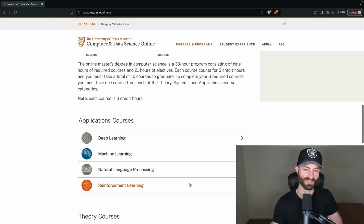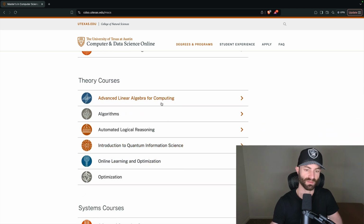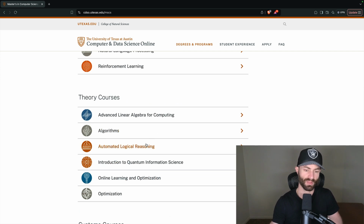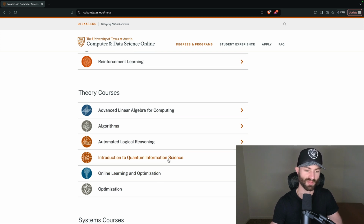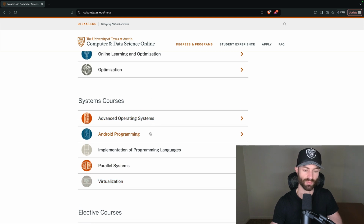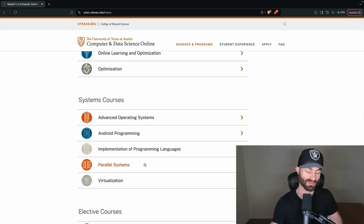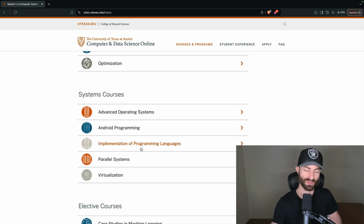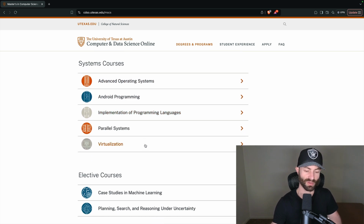So you're going to take all 4 of these courses, and then you'll take advanced linear algebra, algorithms. I don't think you have to take all of these, but I could be wrong. Automated logical reasoning, introduction to quantum information science. And these are all hard courses as well, guys. And then system courses, you've got advanced operating systems, Android programming, implementation of programming languages, parallel systems. None of these courses are easy. This is a very difficult degree. You really do get your money's worth, and you're going to learn a lot.